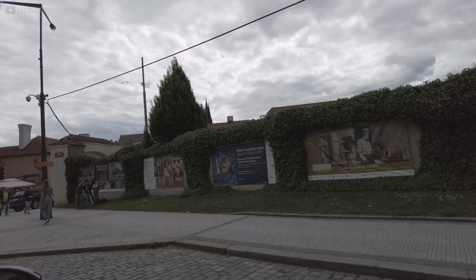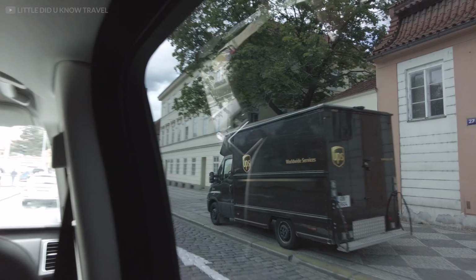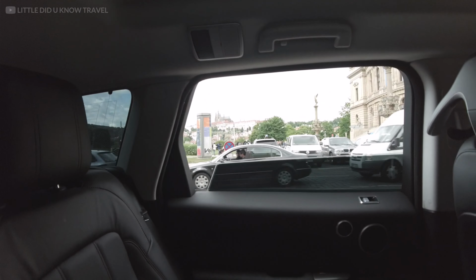The driver started slowing down to give me some sights and sounds of the city as we pulled in to the more populated old town of Prague.